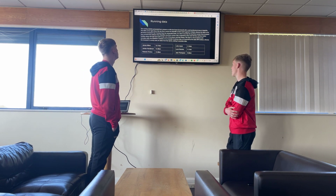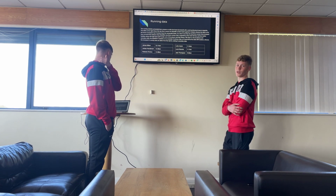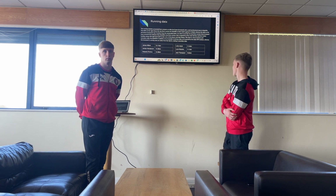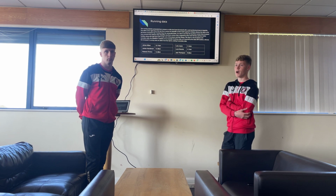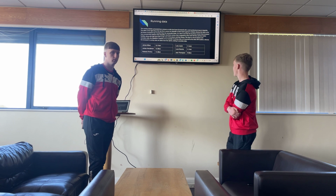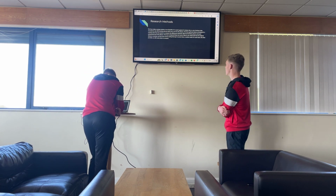And also probably at the semi-professional level, the pitches aren't going to be quite as big as they are at the elite level, so the Premier League pitches are going to be that bit bigger, so there's more distance to cover and things like that, which can play a part as an additional factor. And yeah, I think that summarises the running data that we've done.